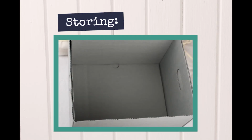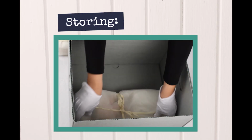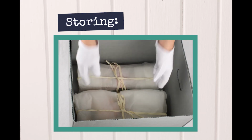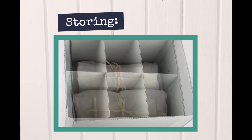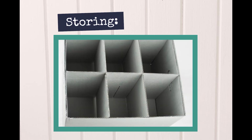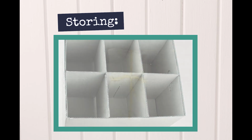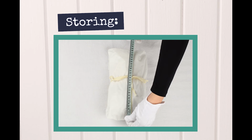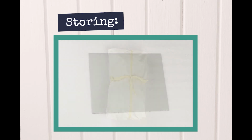Cloth dolls or figures with flexible components are best stored flat to prevent permanent distortion caused by the weight of the object. Dolls and figurines made of hard materials can be stored upright in a sectioned box. Measure your dolls and determine the appropriate amount of sections needed for your storage box.